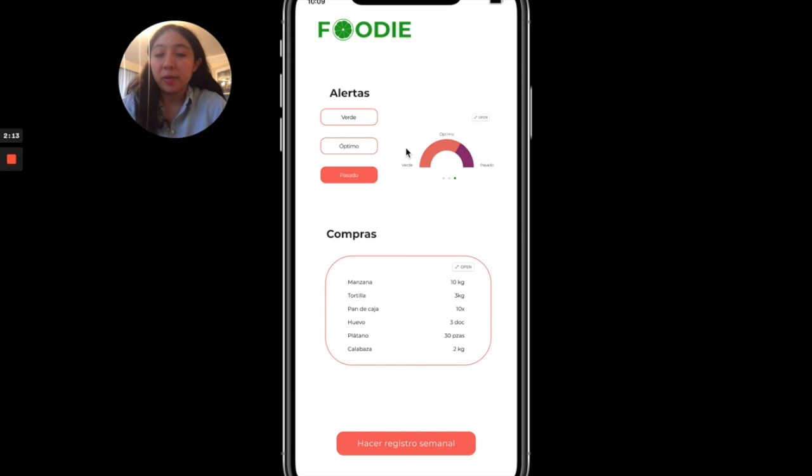And alerts, yeah, so in this case, we have also implemented the function of users, in this case restaurants, being able to track specific food items before they go rotten, right? Before they are not able to use them for consumption anymore.